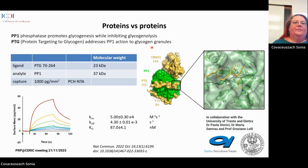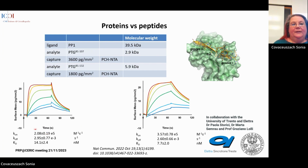This experiment was part of the project of Paola and Marta in Graziano, and we could characterize the interaction between two proteins that are involved in glycogen metabolism, obtaining very nice curves and an affinity around 90 micromolar. We also could characterize the interaction between the part of one of the two proteins that was directly involved in the interaction with two peptides, a longer and a smaller one, and we could see that the longer, which occupies a higher surface on the binding surface, has a KD that is twofold better than the short peptide.